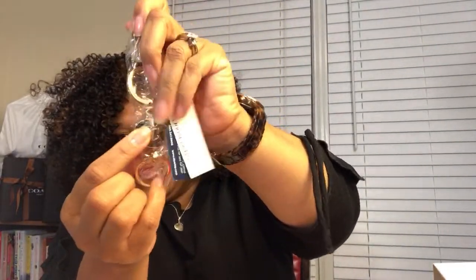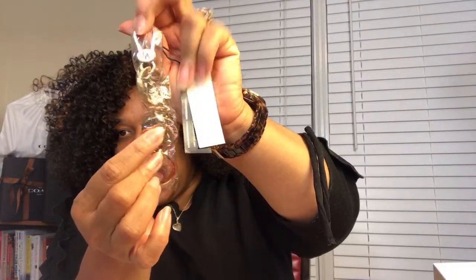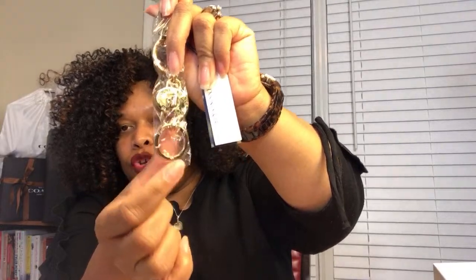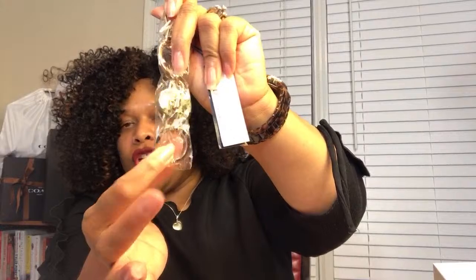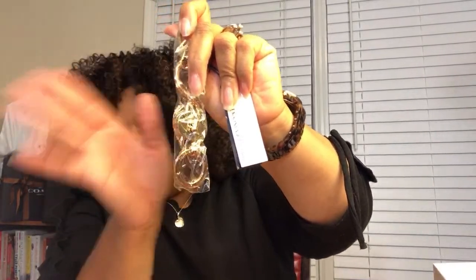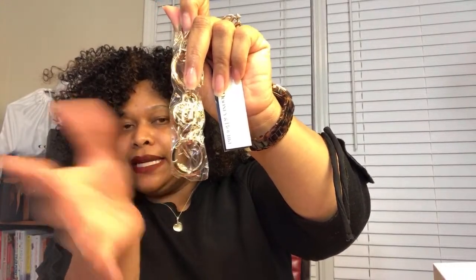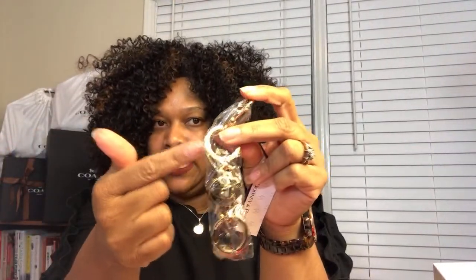It has the turn lock here, and when you turn this lock, it actually releases the bottom loop so you could keep your car key here so that when you drop it off for service or valet, or when you need your house keys and maybe your spouse or significant other is going to take the vehicle, you can give them the bottom part and then put your regular keys on the top.